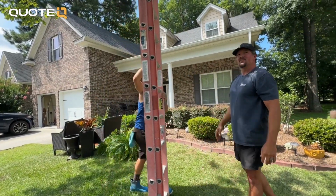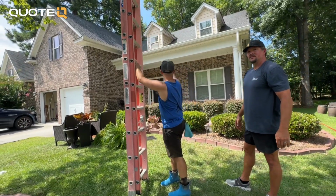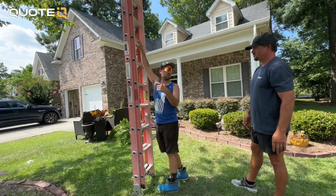You like this one better? Oh God, yeah. This one's way more sturdy. That one I like if it's like a lower roof and everything, just because I can move it around a lot. Yeah. And it's so light. But this one's a lot more sturdy.